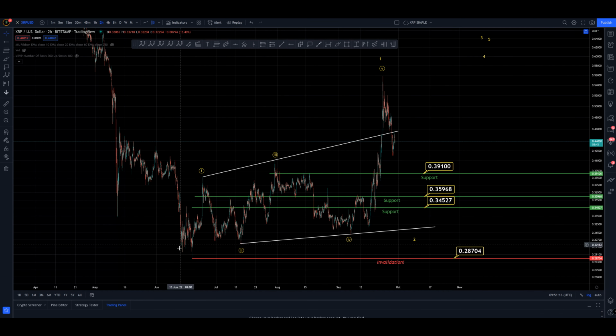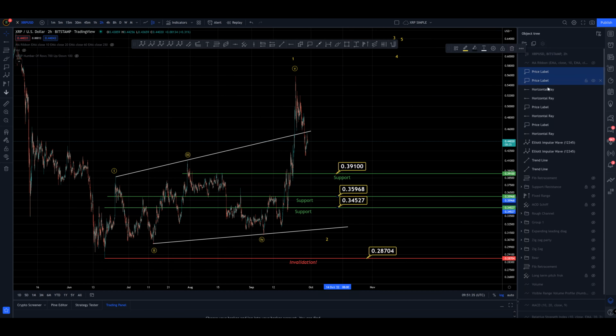It's an expanding diagonal, and this is a zigzag, and this is a zigzag, and this is a zigzag, and this is a zigzag, a complex version of a zigzag, and this is a zigzag. Okay, with a short A and a very extended C. Okay, that's one way of looking at it. So let's get this all collected up.